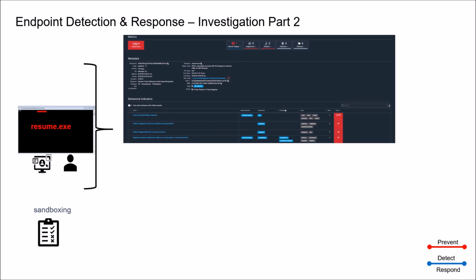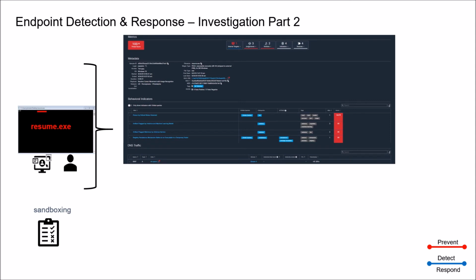And so here what we can see is, this is just an example, is that we've got a threat score of 100, talks about, it's a PE32 file, Windows 10 is the operating system that it was launched. But we can see a couple behavioral indicators: poison ivy default mutex detected. We've got antivirus, machine learning models, and bypass and flagged by antivirus, registry persistence, some really good behavioral indicator information. And this is just a quick high-level summary. We also see DNS traffic, and there's that ret.space. So that's what we saw in our endpoint detection and response as the PowerShell made that communication outbound. And we can see that resume.exe, it also has some relationship with ret.space as well.